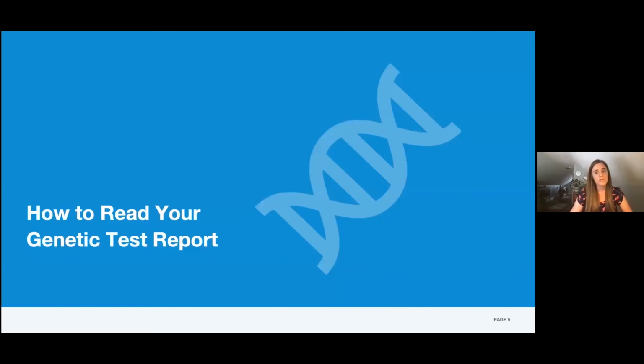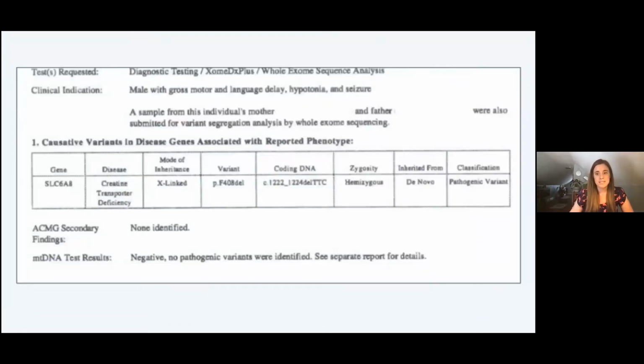So first, over to how to read your genetic test report and some of the common terms you might see. So all of you listening, or many of you listening, have likely gone through the genetic testing process and might have spoken to a genetic counselor or a geneticist. So as I said, some of this might be familiar. But on the screen here is an example report we'll be walking through.